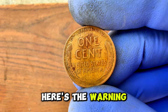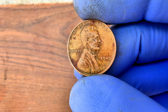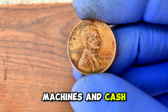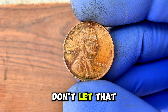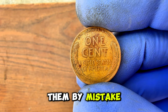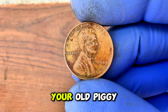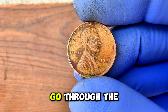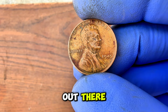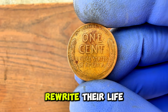Here's the warning: people spend rare pennies every day without realizing it. They slip through pockets, tip jars, coin machines, and cash drawers. Don't let that happen to you. Check your coins before you spend them by mistake. Go through your jars, your drawers, your old piggy banks. Go through the coins you inherited years ago and never looked at, because somewhere out there, another person, maybe even you, is holding a penny worth enough to rewrite their life story.